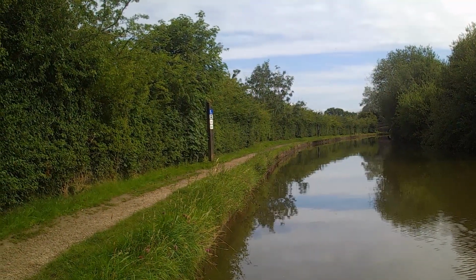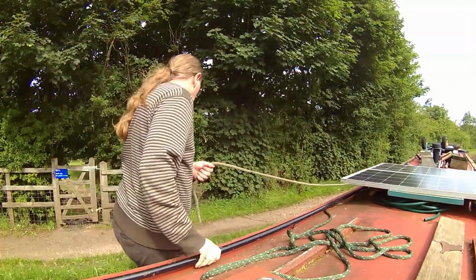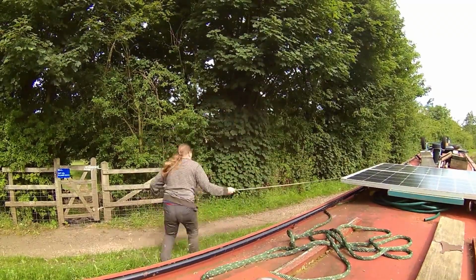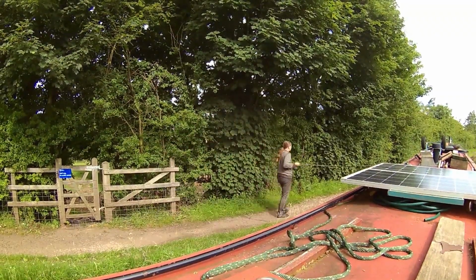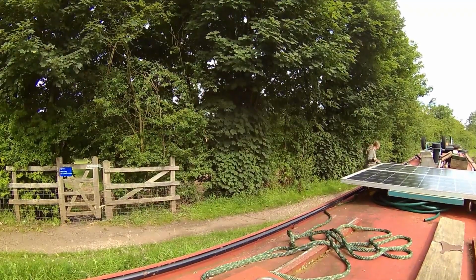Just like that, really. I only stayed here for a few hours, and then the scraping was so bad every time a boat went by, I decided to drag the boat backwards 100 metres or so, closer to that cruiser that we passed earlier. That was a bit better.